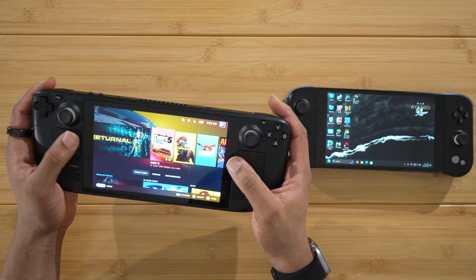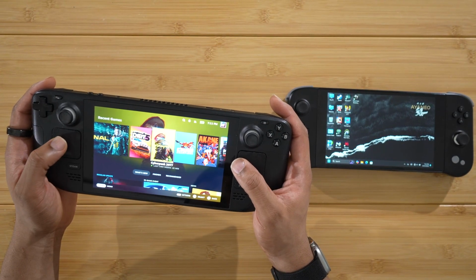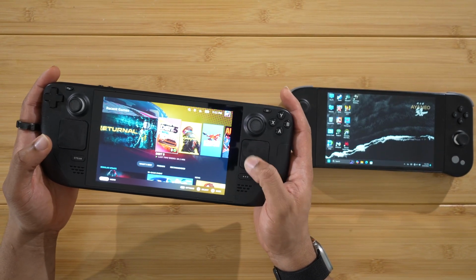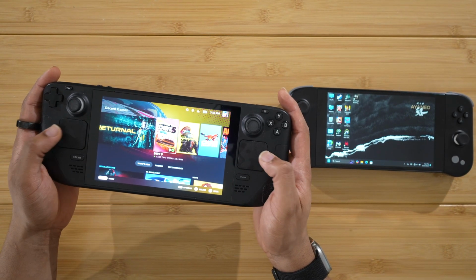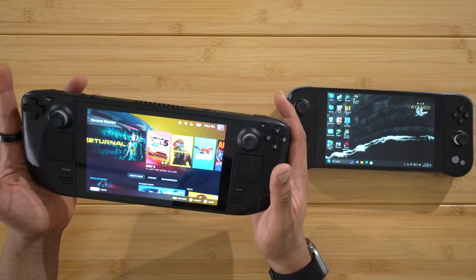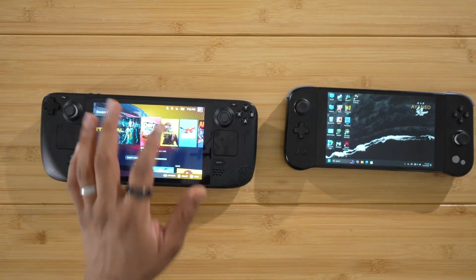So this is gonna really open up a lot of options for playing games that have mouse input. The trackpad is really gonna take it a step above and allow you to play games that would be more difficult to play with just a joystick on a controller. So the Steam Deck definitely wins as far as controller options.